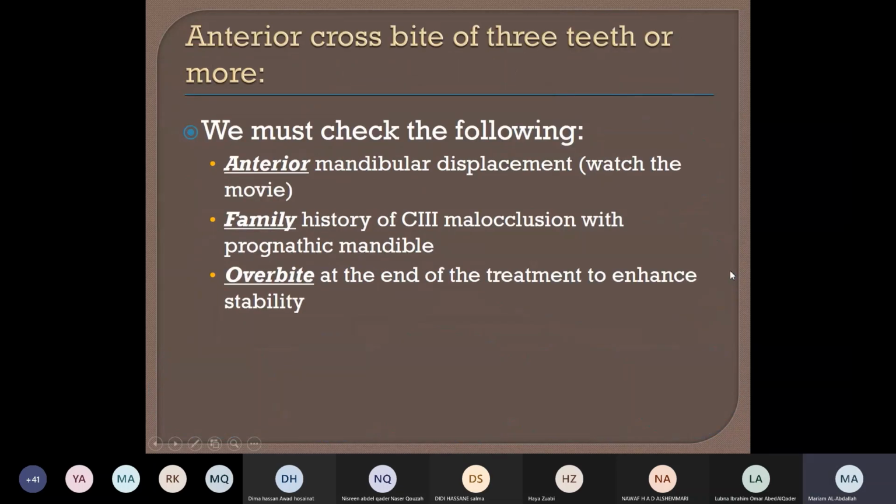Now we will come to the crossbite that involves 3 teeth or more. So if we have a single tooth, what type of active component can we use? Z-spring. If we have 2 adjacent teeth in a crossbite, we can use a double cantilever, 0.6 millimeter stainless steel wire. If we have 3 teeth or more, then we need to sit and think about the case.